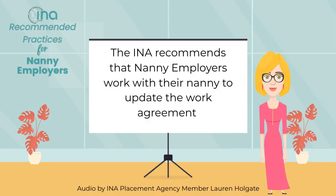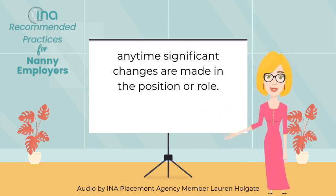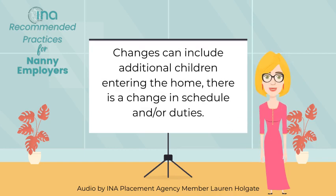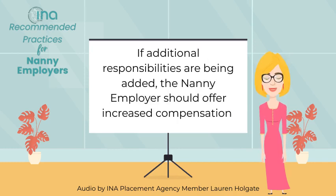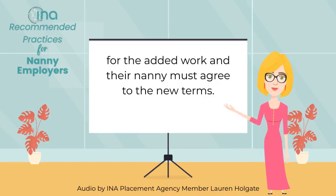Adjust the written work agreement as needed. The INA recommends that nanny employers work with the nanny to update the work agreement anytime significant changes are made in the position or role. Changes can include additional children entering the home, a change in schedule, and/or duties. The work agreement should be revisited each year at the working anniversary at a minimum. If additional responsibilities are being added, the nanny employer should offer increased compensation for the added work, and the nanny must agree to the new terms.